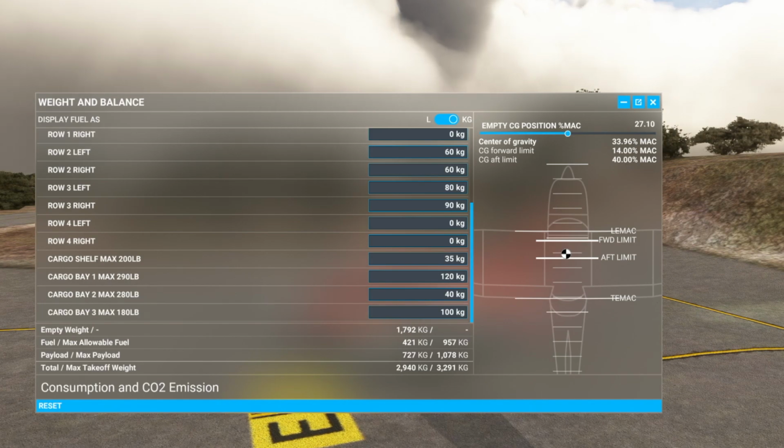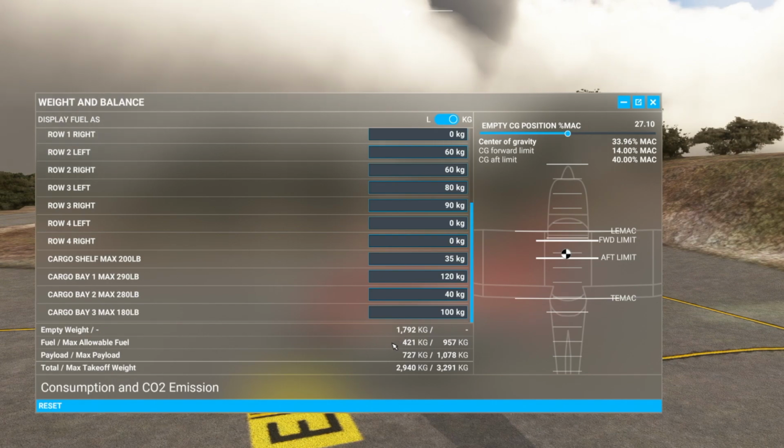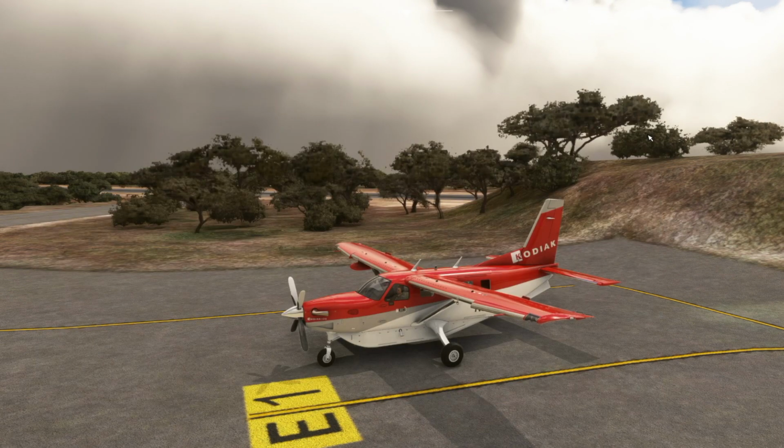What is the empty weight for this aircraft? Let's see. Empty weight 1792. 1792, it's the same. So I wonder if that's just like seats and things like that that are installed, or equipment and stuff like that. Anyway, we're pretty close. So I'm happy with that. That's our weight and balance.